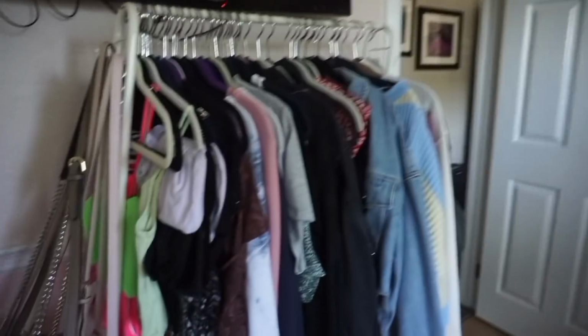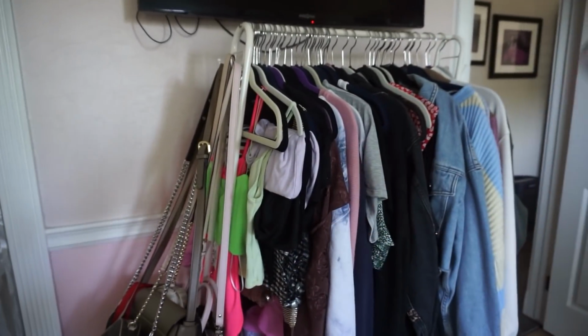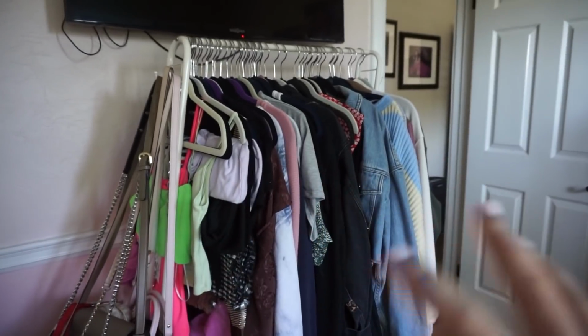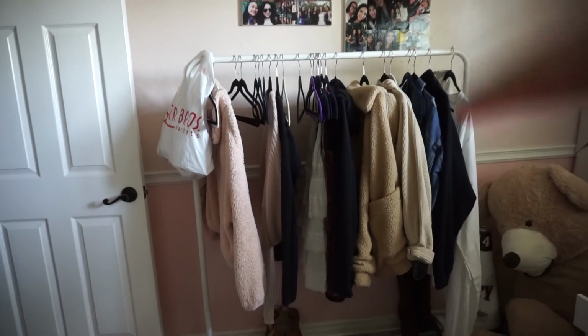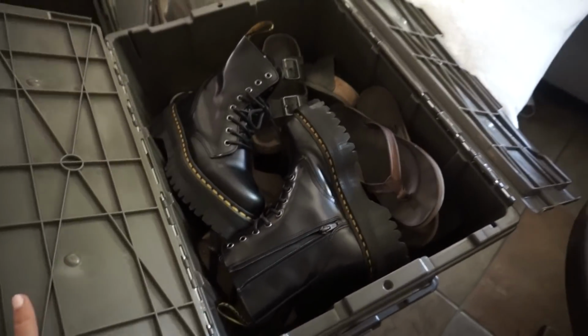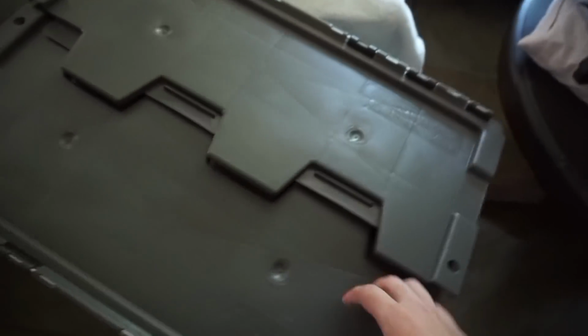Alright guys, so I'll walk you through what I already have done. Basically, if you guys saw my pack with me video, this is all the clothes I'm going to take with me to school that's on this hanger, apart from bottoms and t-shirts like that. So I put all of that on this rack. And then this stuff I'm just going to keep here and not take it with me. So I already put all my shoes in this bin. So this bin has all the shoes I'm taking, apart from my slippers and then shoes I'm going to wear on the day of move-in.